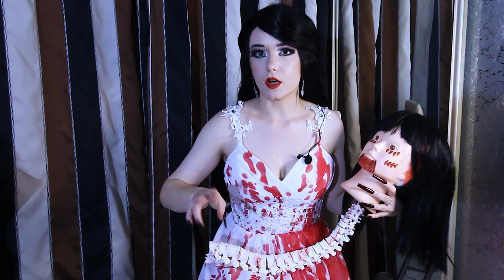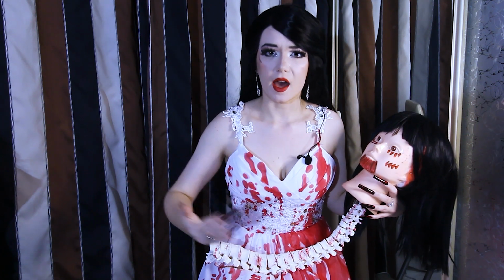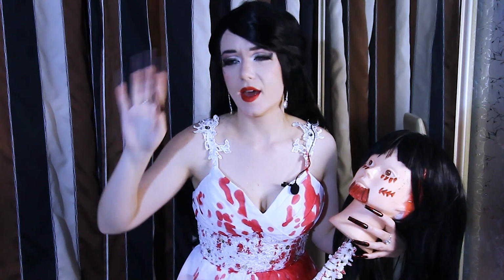I decided to leave out the last two vertebrae because I didn't know how to add them to the spine, how to drill holes in them, so they had to go.